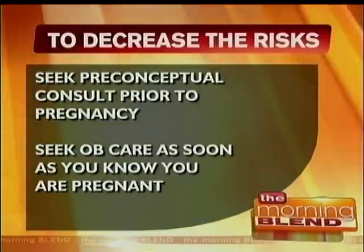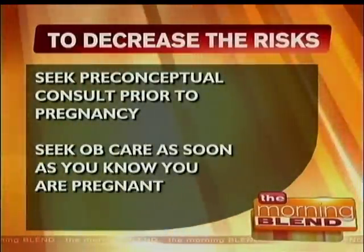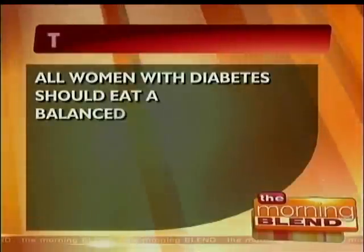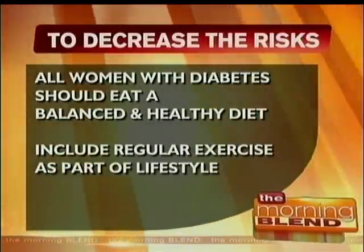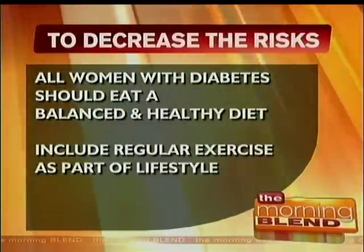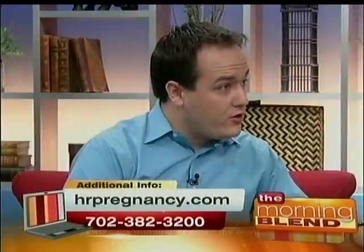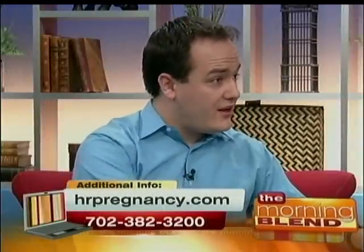Right, and diabetic eating is just healthy eating. Everybody should eat moderate amounts of carbohydrates, healthy proteins, healthy fats, and incorporate exercise as part of their lifestyle. No question. Now, let's talk about gestational diabetes and the effect it might have on the mother. Are there any long-term effects?